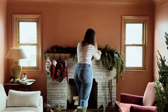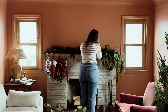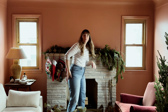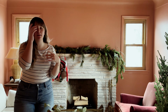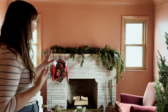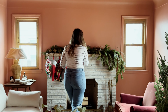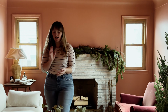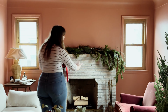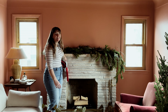You definitely don't need to wire things in necessarily. If you have kids or somebody who will maybe mess with it, then you maybe should wire things. But for me, I've had plenty of success just leaving it here and nobody touches it, so it's fine. I even have a cat that likes to mess around with things and she doesn't usually. I think I'm done with adding the greenery into the fireplace. I like how it's cascading this way, kind of offset by all of my stockings right here.